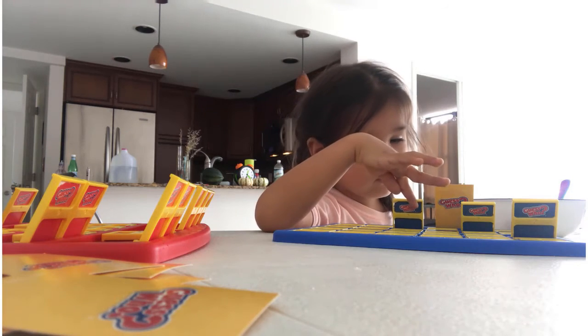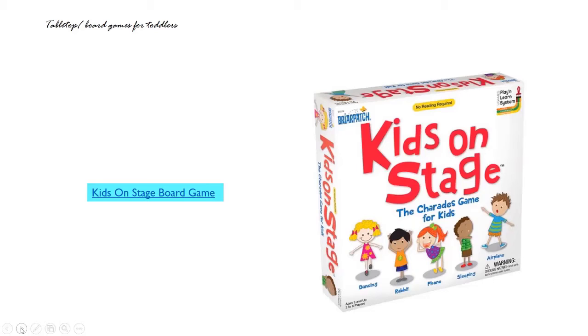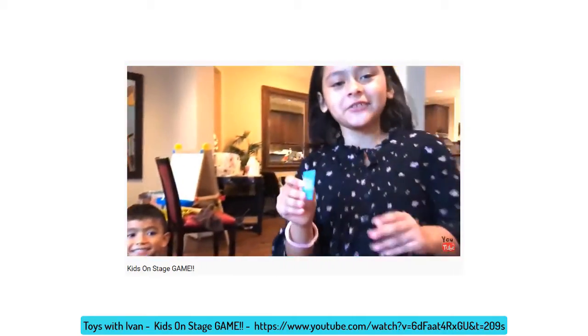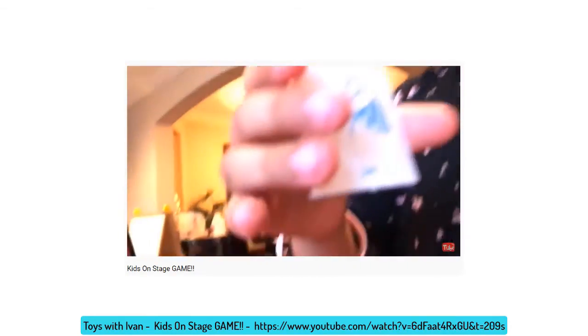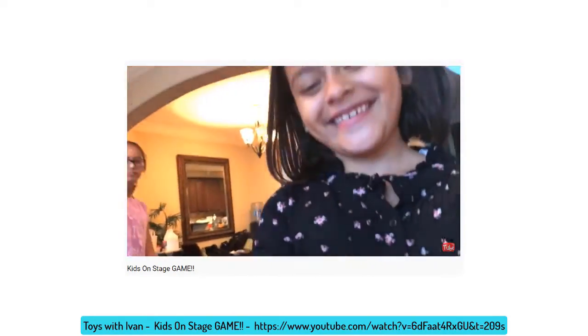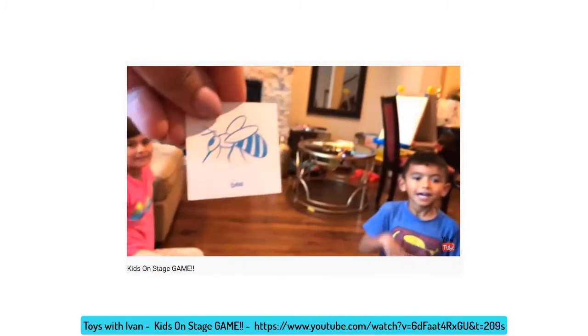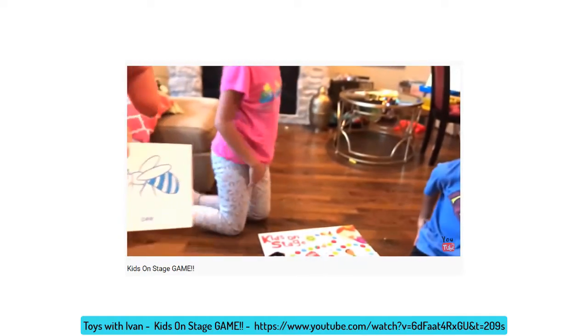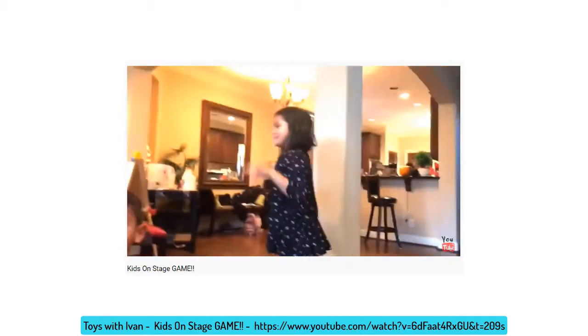Kids on Stage board game, the charade games for kids by Briar Patch Company. The good thing about this game is that it doesn't require reading skills, so you can play it with kids from 2-3 years old. Another advantage, it develops abstract thinking without language mediation. Abstract thinking is a level of thinking about things that are removed from the facts of the here and now and from the specific examples.